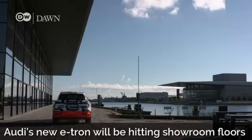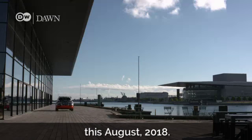Audi's new e-tron will be hitting showroom floors this August 2018.